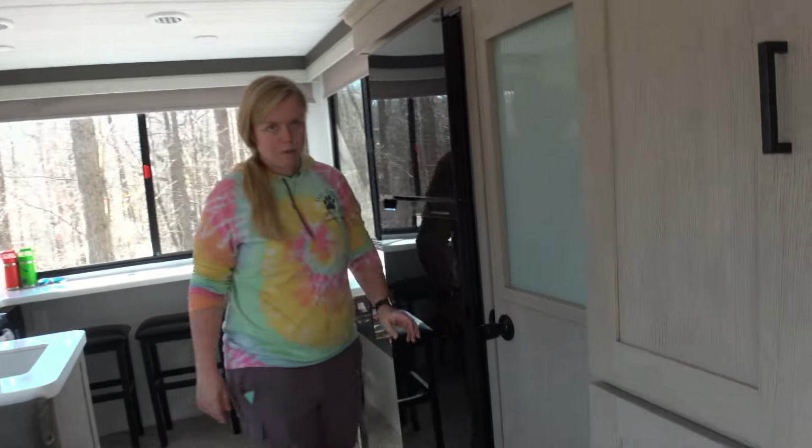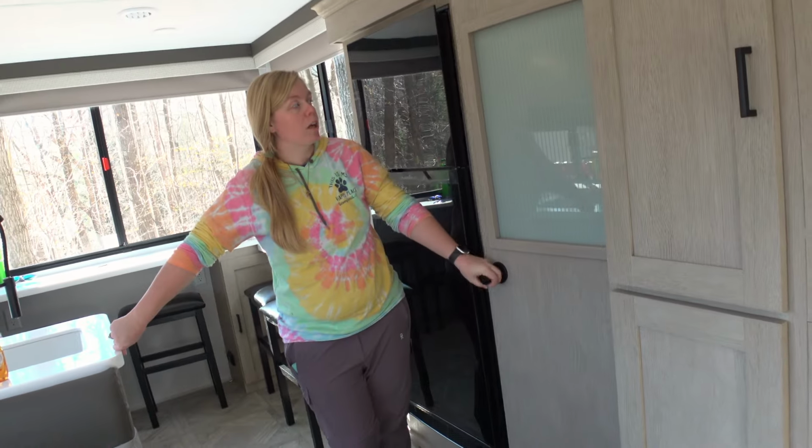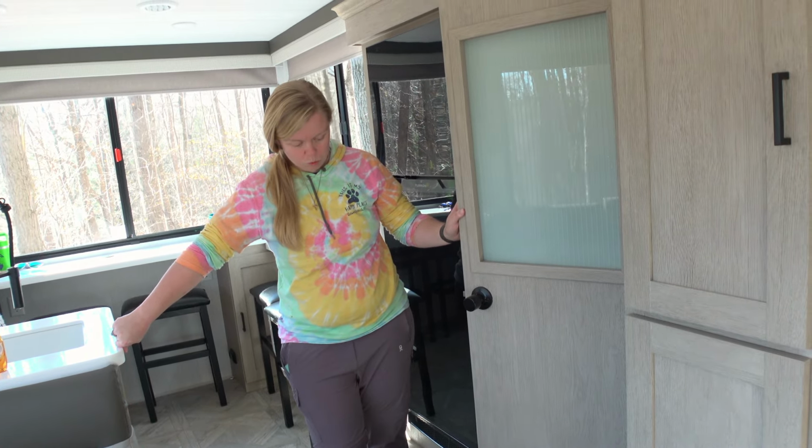Lily's laying right in front of the pantry. I was excited to have a pantry at first, and I'm still excited about it, but it is, all right, dog. Shoo.